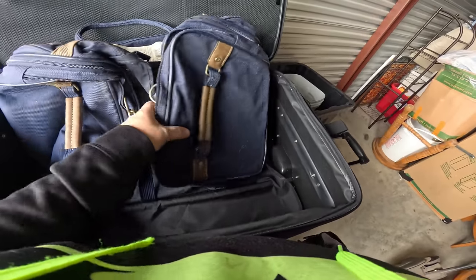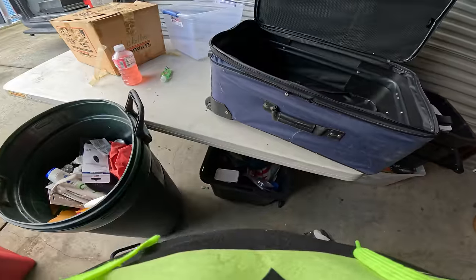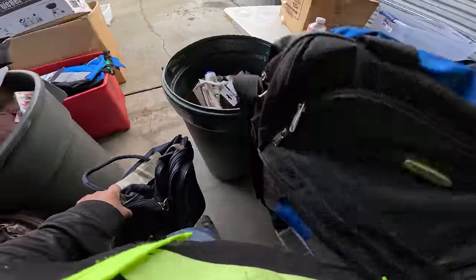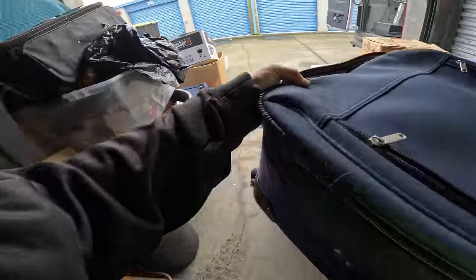And then we've got, I don't know, some kind of duffel bag. That looks decent too. Let's see. Huh. This guy I would say is good, but I can't get that thing down, so it's not so good. Goes to the dump.